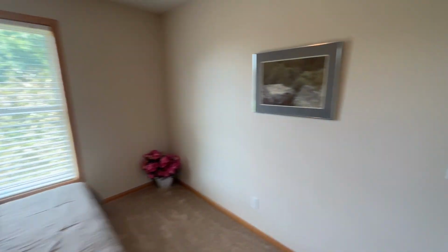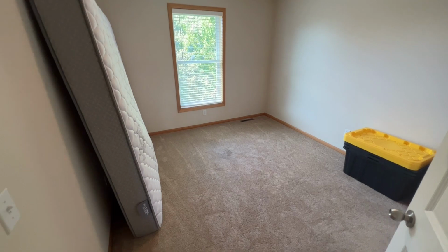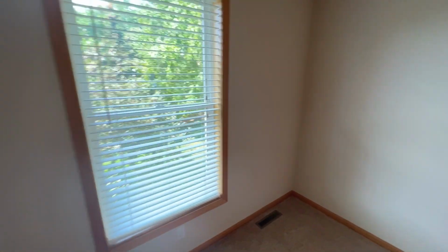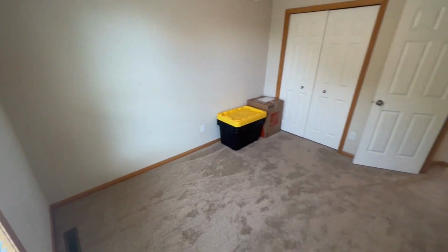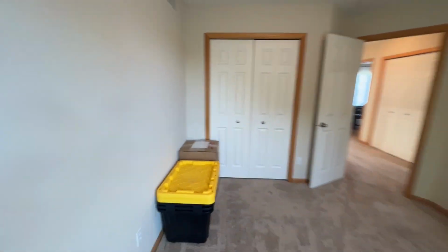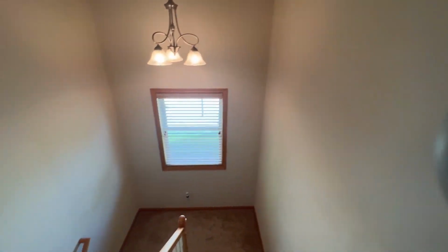Okay, take a look at our fourth and final bedroom. Pretty much flip flop of that last one we just saw. Got same window overlooking the backyard, full size bed, nice overhead light fixture. And then same closet system on this one as well. All right, that covers everything upstairs.